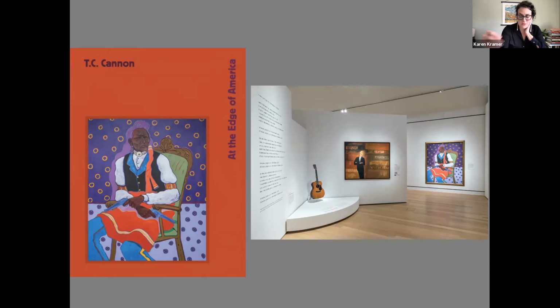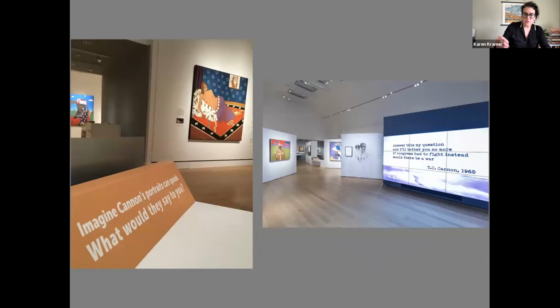And by presenting his work as more than just painterly in an art historical context, we encouraged our audiences to gain a deeper, more nuanced understanding of Cannon as an amazingly complex, thoughtful human and artist, of course, with rich life experiences that informed his vision and voice. So here's one example of how we tried to do that.